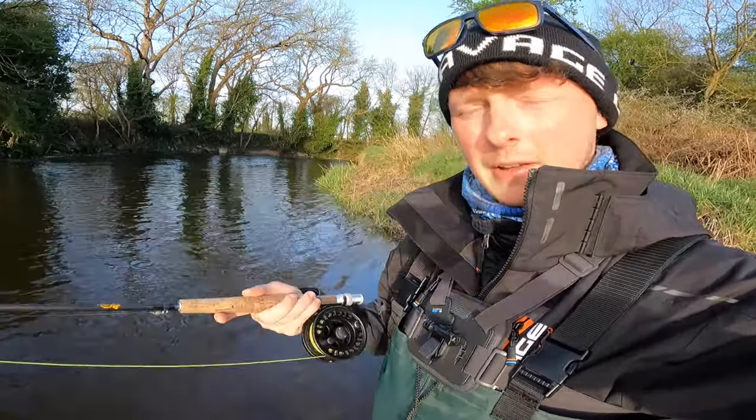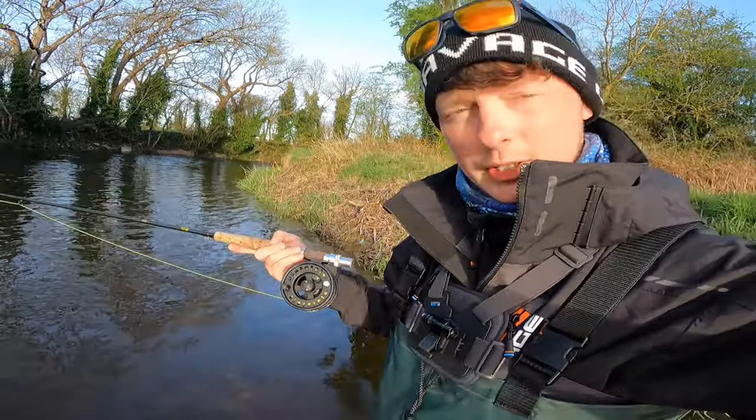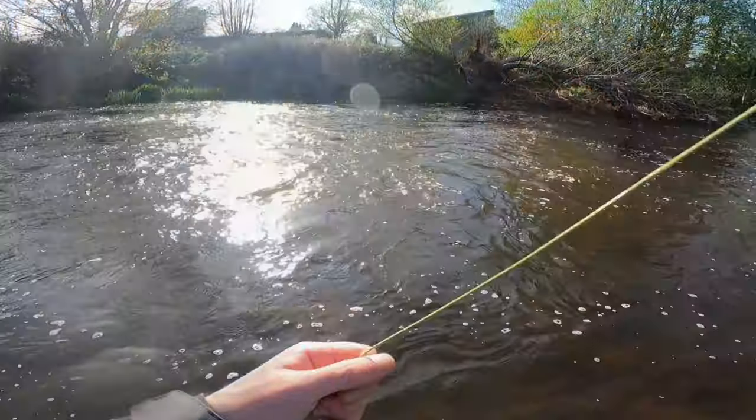I'm gonna change the flies halfway through the session to maybe a streamer style because the river is up about 1/2 foot and it's a bit colored. So maybe the streamer will pick up a few trout as well. So stay tuned and see how we get on.